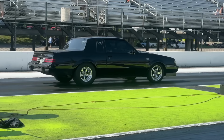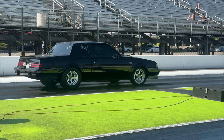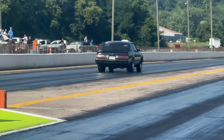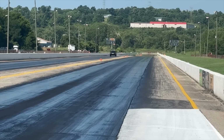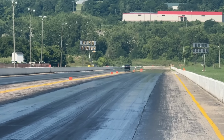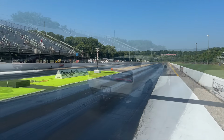Alright guys, this is a Grand National. This is not to be confused with the Tin Soldiers car, but still a very clean Grand National. One of our Buicks. We got a lot of them this year. It goes down to 11.93. I believe he's in that 12.0 class, so a little too quick.